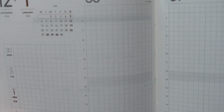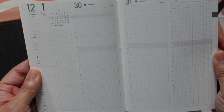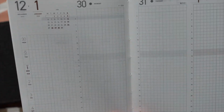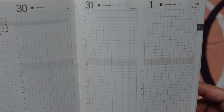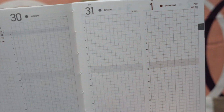And then when we get to the weekly section, this is what planner people love so much, which is a week in 2 spreads. But what sets it apart is that it has a week at a glance here at the left hand side, and their weekly layout is vertical orientation, and it has timings as well.